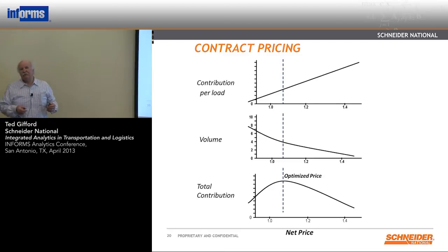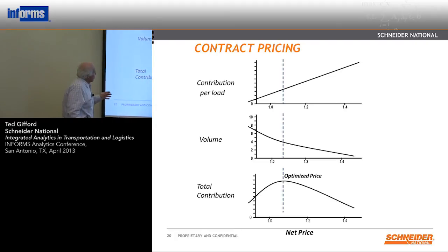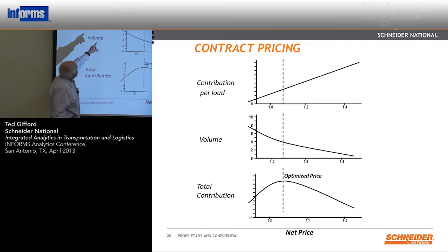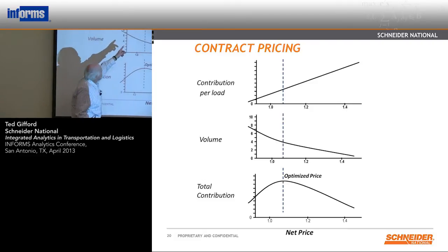I think the example that Chris gave yesterday, there would be freight in there that we would commit to a contract for 2 years. And the idea is, again, very simple. As we rate, if our costs are fixed, the contribution or revenue that we're going to get per load is linear with the price that we're going to charge. So this is kind of a price per mile.